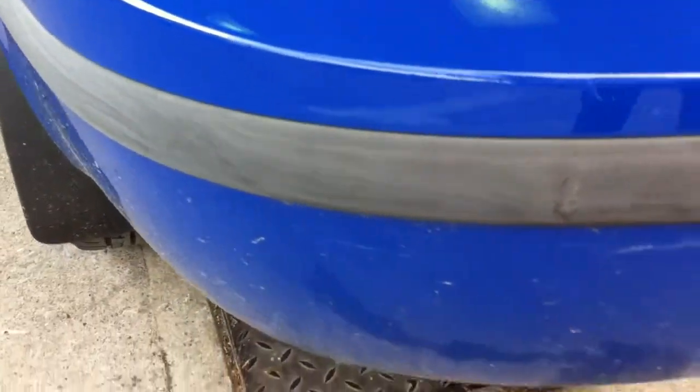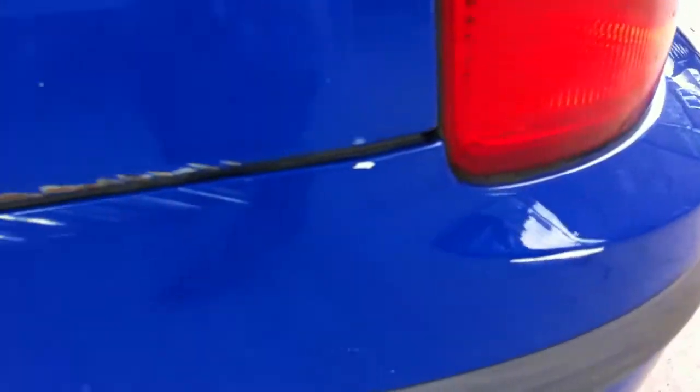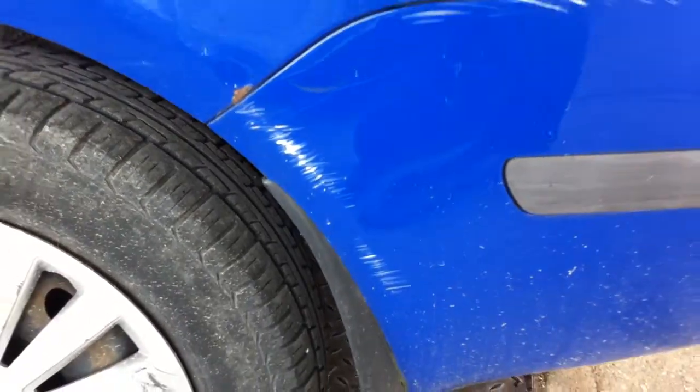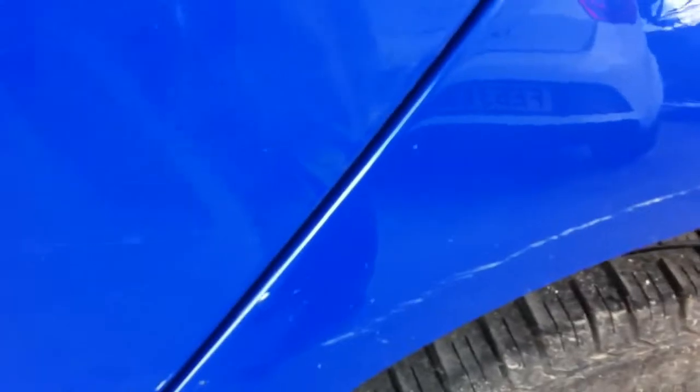Little bit of loading rash, unfortunately, on the rear bumper. A couple of marks there that have been touched up with a brush that's too large and would probably look better, but still need attention. Bit of a scuff on the rear nearside bumper and rear wing. That will T-cut out.